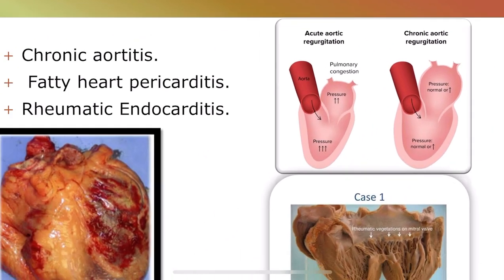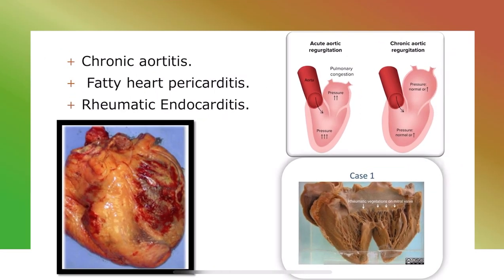Here this chronic aortic regurgitation will be there. Then we have fatty heart pericarditis. The terms are a little heavy, all medical terms. You have to remember fatty heart pericarditis. So what is this pericardial fat? It's a type of visceral fat, an organ fat which is found around the organs. This visceral fat will cause inflammation, and in all such conditions where the pericardium is inflamed, we have to think of Adonis, fatty heart pericarditis.